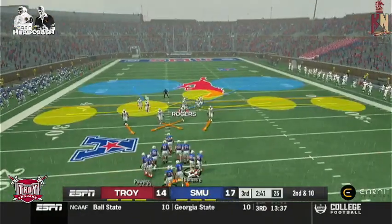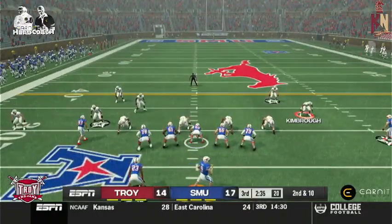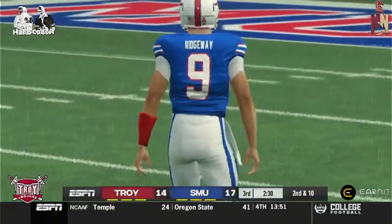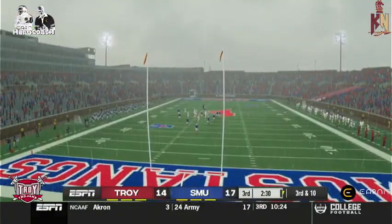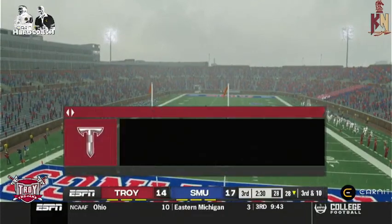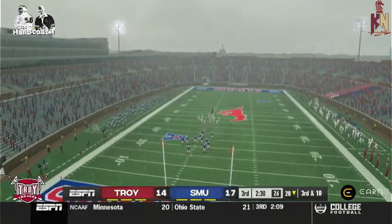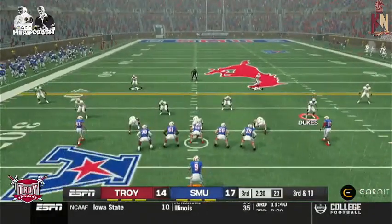It's second and 10. Ball on the 28. Quick throw, incomplete, one of his receivers. Moore is the intended receiver on the play. Third down. From their own 28-yard line, it's third down. Five wide.